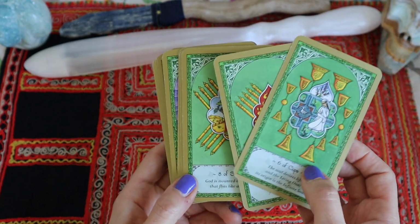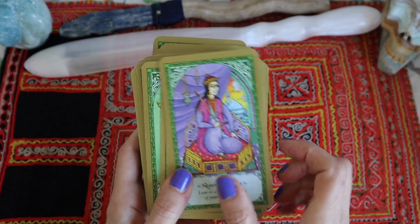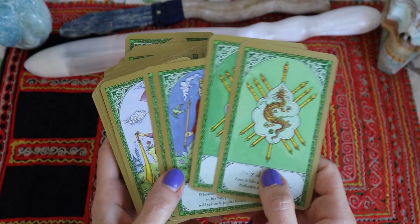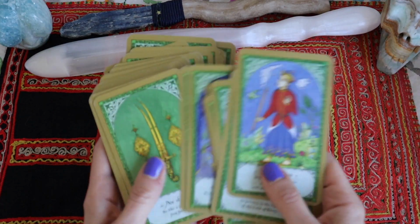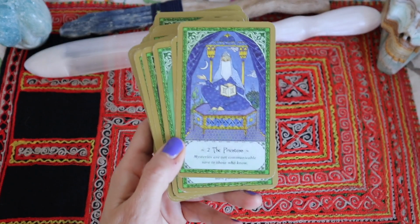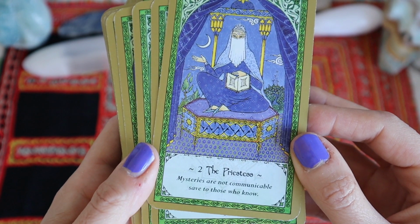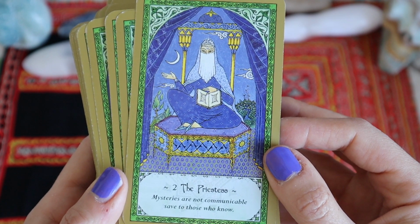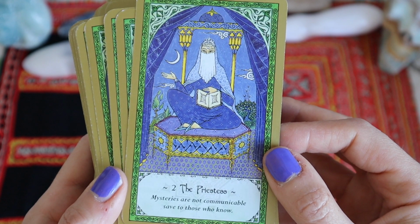It has little illustrations, but yeah, on the minors you get the little illustrations like this, and the court cards are a bit different, and then the majors are also, where do we have some majors to show you? Yeah, it's like the court cards, so you get a bigger illustration and a quotation always. So the quote says, mysteries are not communicable, save to those who know.